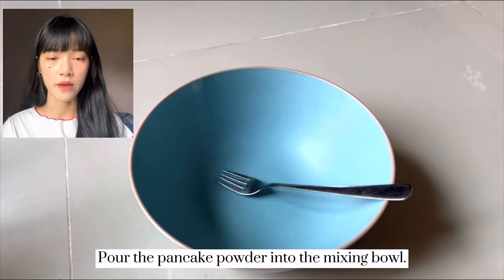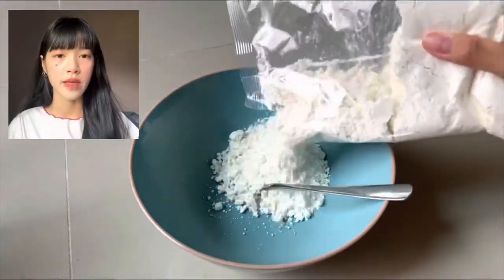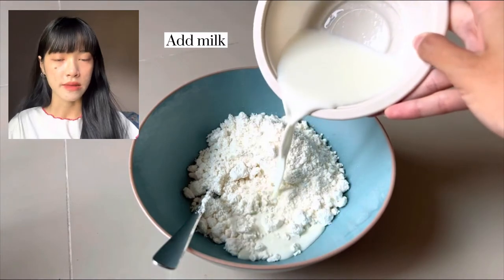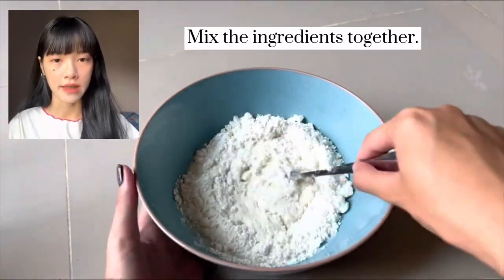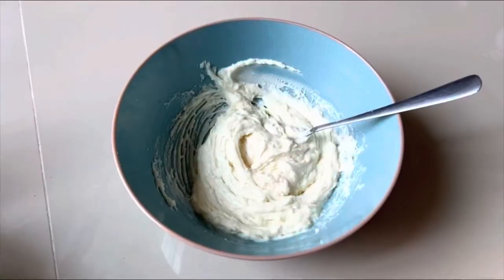Pour the pancake powder into a mixing bowl and add milk. Mix the pancake powder and milk together. And next, add an egg. Mix everything together.